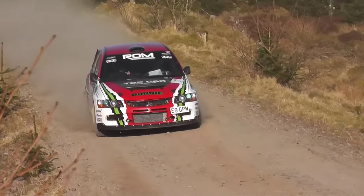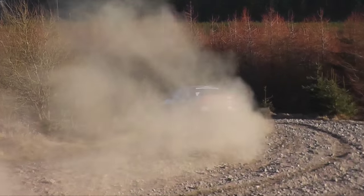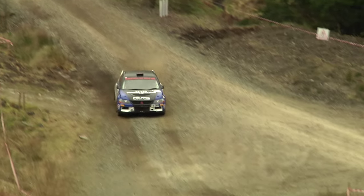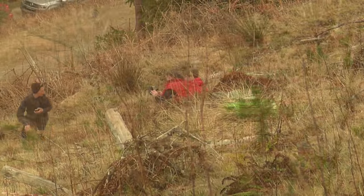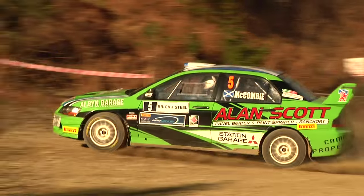Only 2 seconds ahead at the finish, it was a quiet run for Donny McDonald and Paul Beaton, this result leaving Donny second in the championship points. Salvaging 7th after a rough day, Dale Robertson and Stuart Loudon. Going one better than the snowman, McCombie and Coots grab 6th.